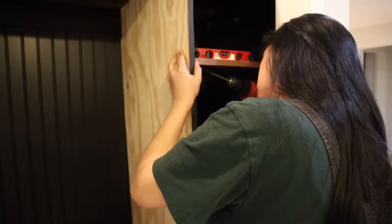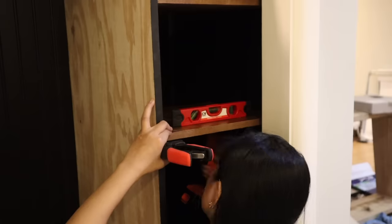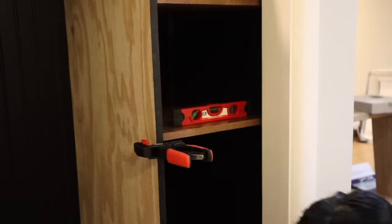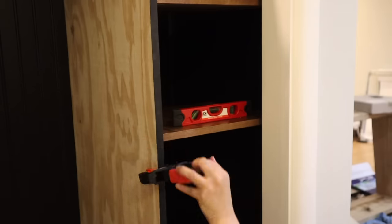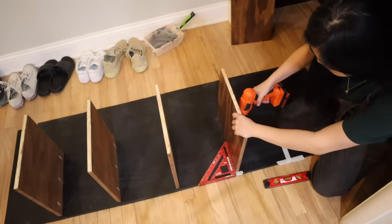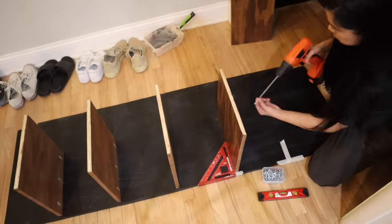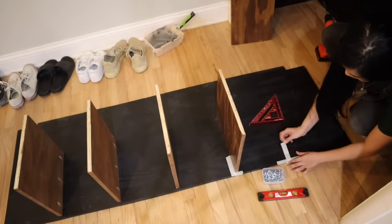I started by screwing in the shelves while they were upright just to make sure that everything was leveled and spaced out with these shelf supports. And then a little bit later on, you're gonna see me screwing in the last shelves on the floor just to make sure that everything was nice and secure. These pocket holes are going to give us very strong joints, and it also gives a more streamlined look with all those screws hiding in the pocket, which I think looks super nice.